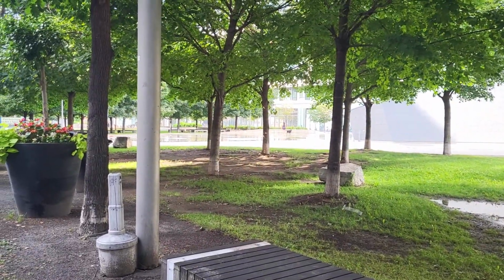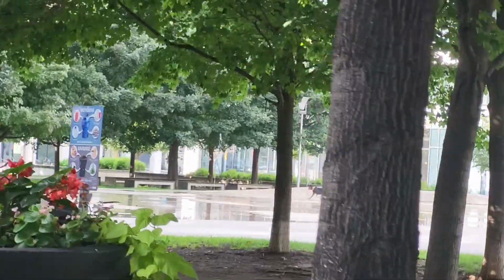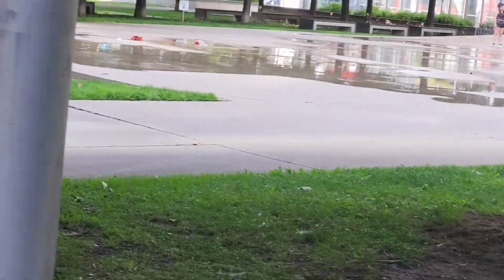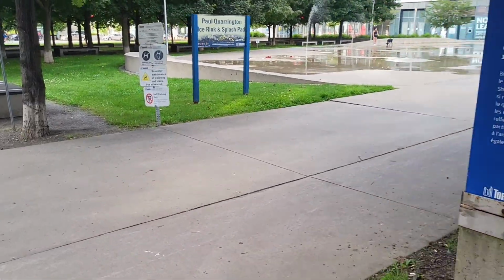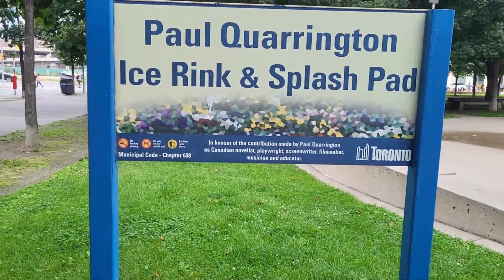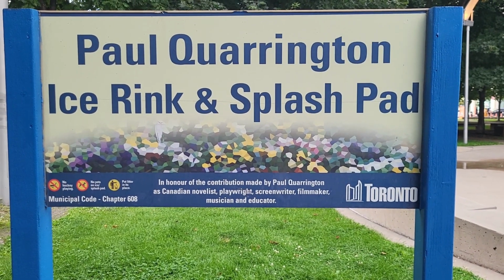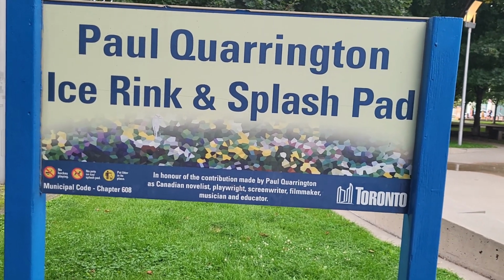That right there, I'm walking up to, we see the lady with the dog. That right there is actually a splash pad, which also doubles as an ice rink, which I didn't know. Anyway, I'll show you the sign for that because I didn't know this. I guess you do learn something new every day. Hold on a moment. Let's see. It's called Paul Quarrington Ice Rink and Splash Pad. It says, in honor of the contribution made by Paul Quarrington as Canadian novelist, playwright, screenwriter, filmmaker, musician, and educator. I had no idea this person even existed, to tell you the truth, so shame on me.